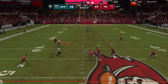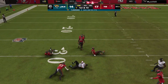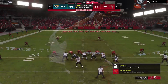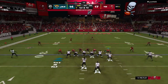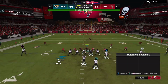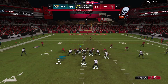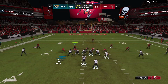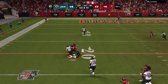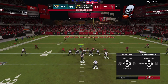Lawrence will throw. He's got his target. That's complete. And this is going to lead to another 1st down as the tackle's made at the Bucs 30. Now the Jags are moving quickly in the hurry-up. On 1st and 10, it's Etienne. And he works his way free all the way down to the outskirts of the red zone.